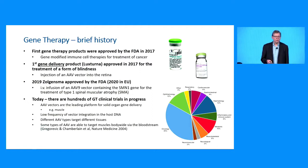These AAV vectors are the most commonly used gene delivery system in order to send a new gene back into the body. AAV has a number of advantages. There's many different types of AAV, and different ones often can target different tissues. There are certain ones that seem to work quite well in muscle and others that work well in other tissues.